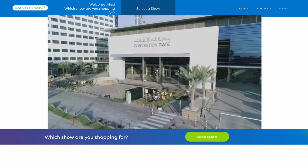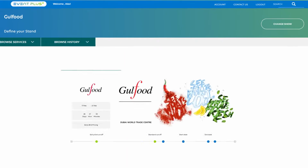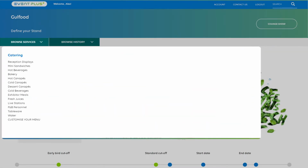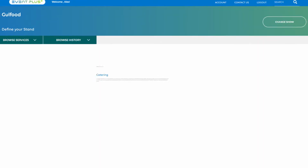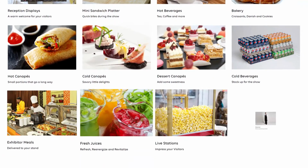At this point, you should already be logged in. On the top left corner, you'll notice a menu called Browse Services. Once you tap it, it'll expand into all the services you can request at the click of a mouse. Let's start by clicking the catering headline in the menu on the left. This takes you to a page detailing all the food categories available to you.